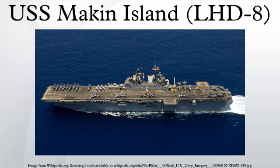References. Notes. Citations. External links: Official website, USS Makin Island page on globalsecurity.org, USS Makin Island page on navsource.org, USS Makin Island history page on uscarriers.net.